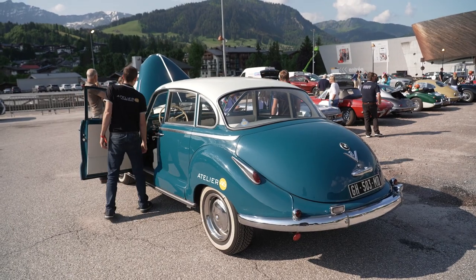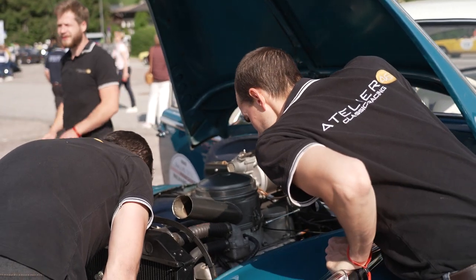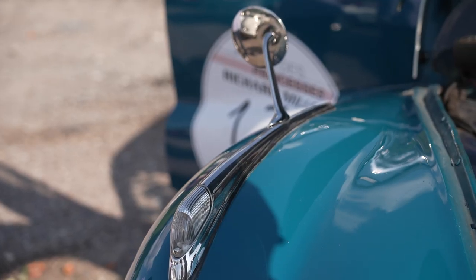And for some of the princesses, strategy is key. It's time to change cars. The Dixie makes room for another BMW, which is 6 times heavier.